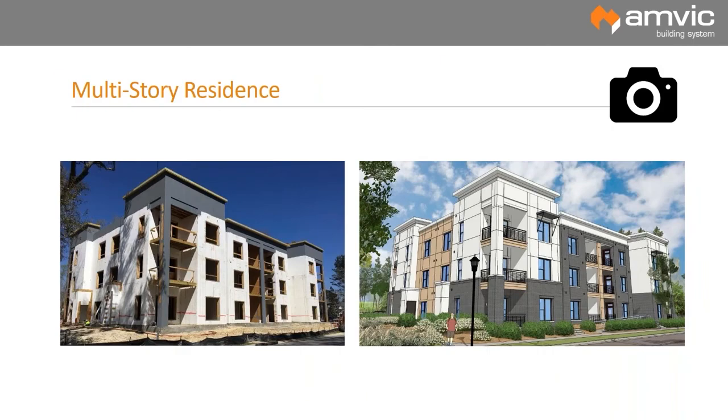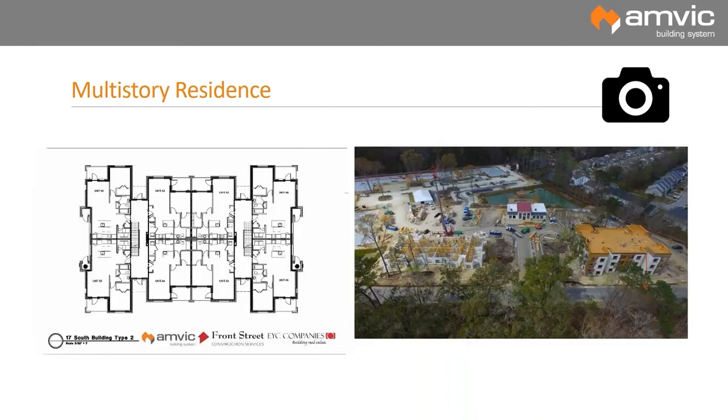So case in point, this is a multi-story residence by EYC companies. We won the award in January at World of Concrete for the largest ICF development. And these particular buildings are being marketed with utilities in. The owner of the building is telling me that he's capturing 30 to 35% savings on units compared to stick frame. Mr. Coleman's been involved in these types of developments for many, many years.